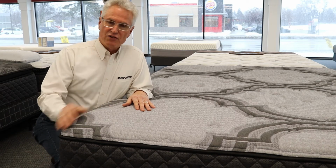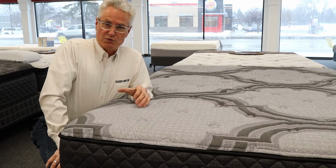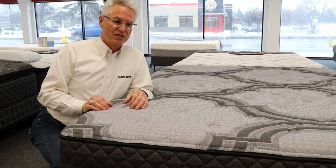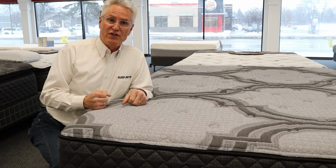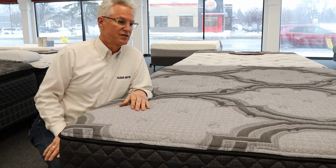So even though the coil spring on the inside is extra firm for support, the top of the mattress has a combination of firm pads that give a firmer feel. So if you like a mattress that has a firmer feel, this would be an excellent choice.